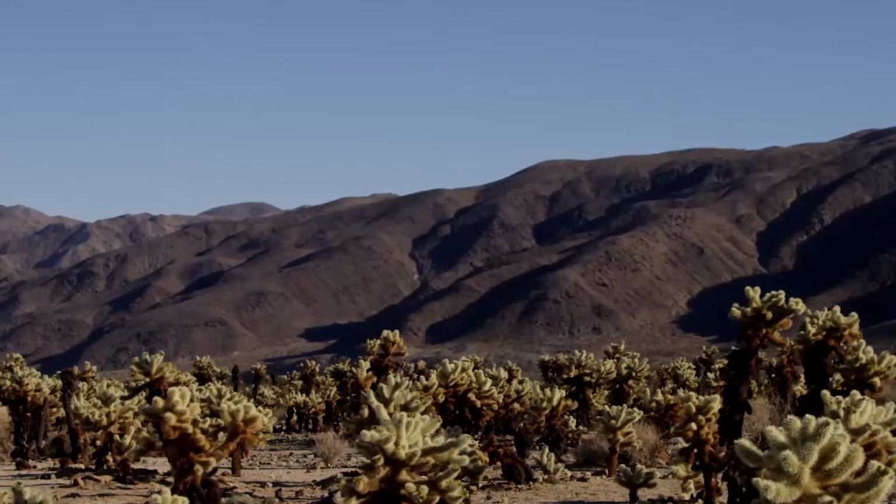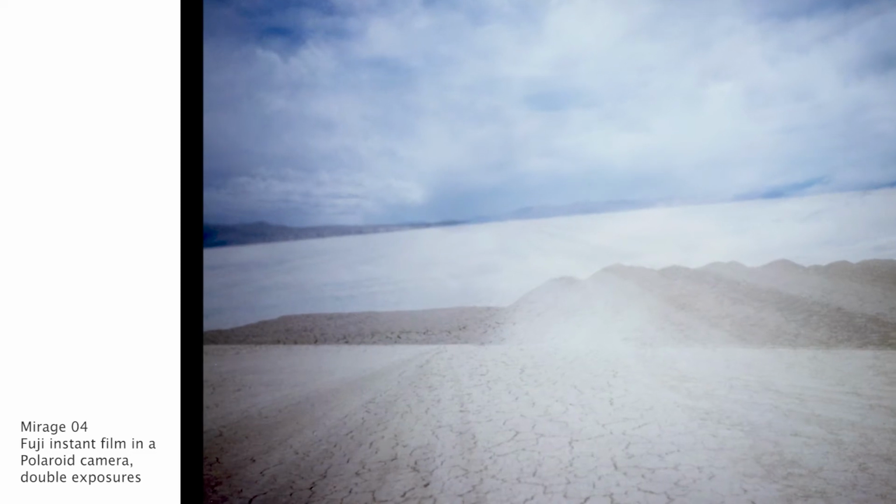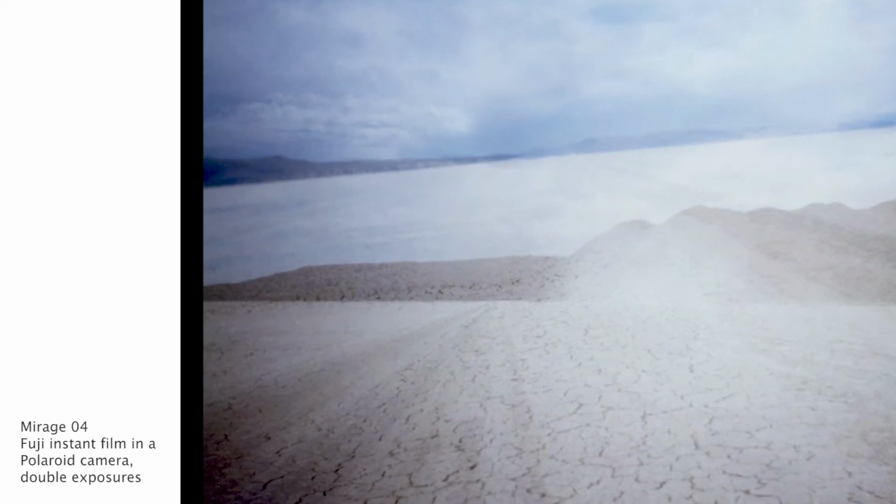There's a piece in the exhibit from my Mirage series, which is a double exposure done with a Polaroid camera. So it's instant film, double exposed, and it creates this layered image that looks like a mirage. I was really interested in mirages because they're this optical phenomenon that you can actually record. They exist, but what you see and perceive in your mind is more related to your psychological state, how you're feeling, your mood, like what you want to see. And I love that idea of this interaction between the internal and the external.